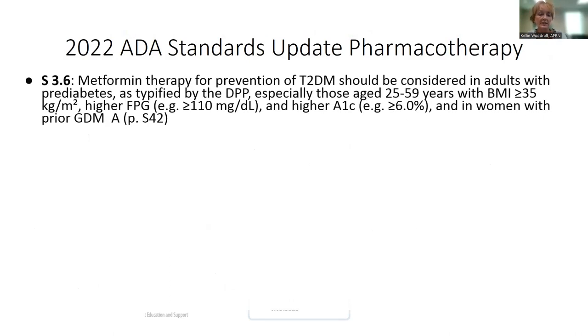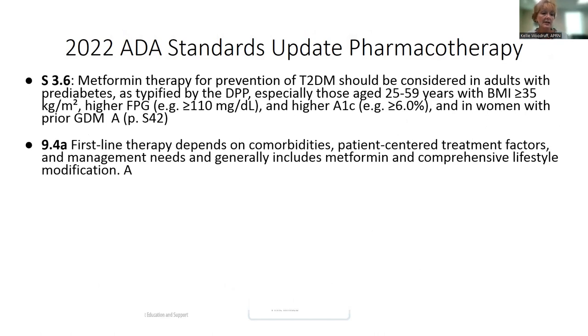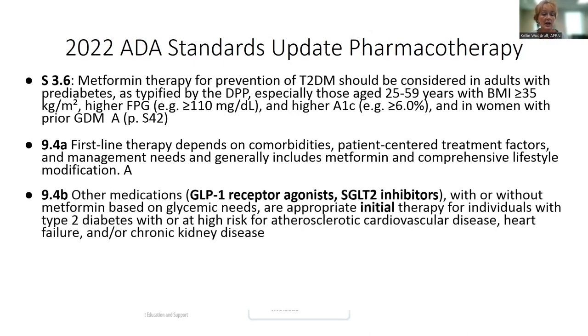In section 3.6 of the ADA standards, this is what they decided to say, that metformin is the best one in ages 25 to 59 years with BMIs above 35 and other indicators of prediabetes. In section 9.4a, first-line therapy depends on comorbidities, patient-centered treatment factors, and management needs, and again, generally includes metformin along with comprehensive lifestyle changes. In section 9.4b, they mention adding a GLP-1 receptor agonist or an SGLT2 inhibitor with or without metformin, and these may all be appropriate initial therapy for individuals with type 2 and other risk factors.